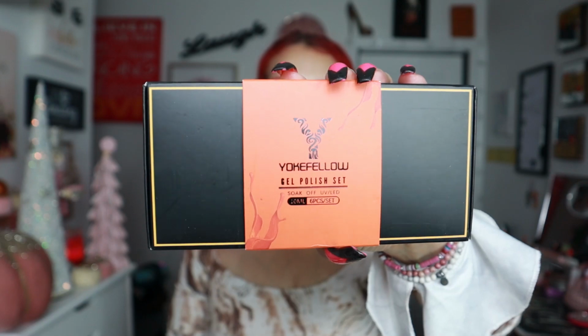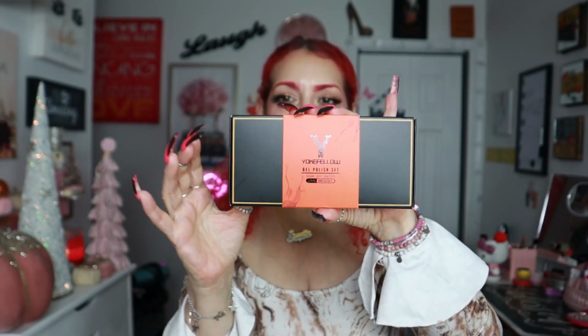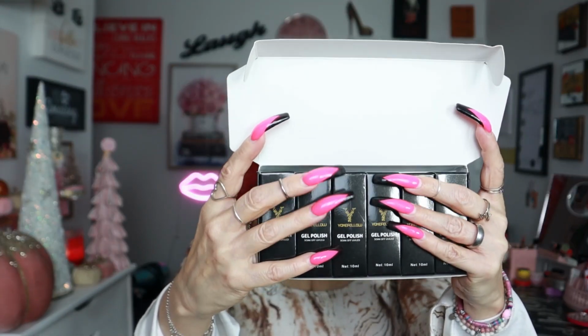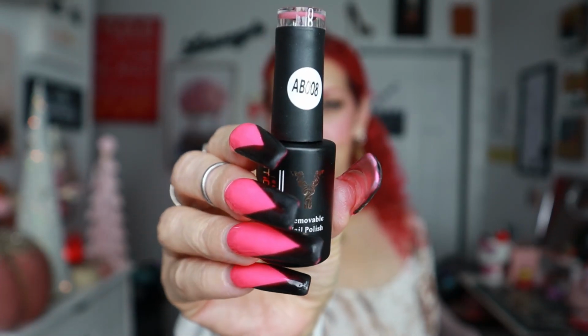Yo dejé lo mejor para lo último. I saved the best for last. Then I got this. This is gel nail polish, and it comes in this beautiful, es tan bonito, this beautiful packaging. It says, the best quality for best person like you. This is cute. It says, 6-set nude pink, number 4. And these come like so. This little container of this gel nail polish is so sleek and beautiful.